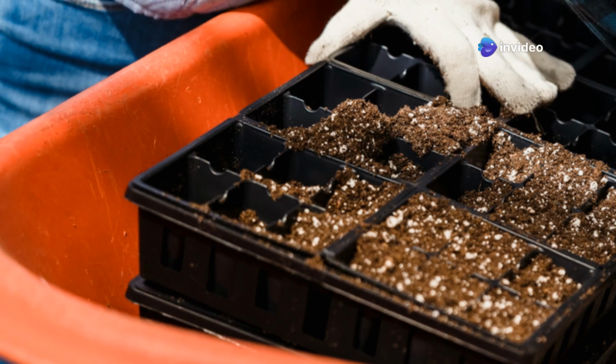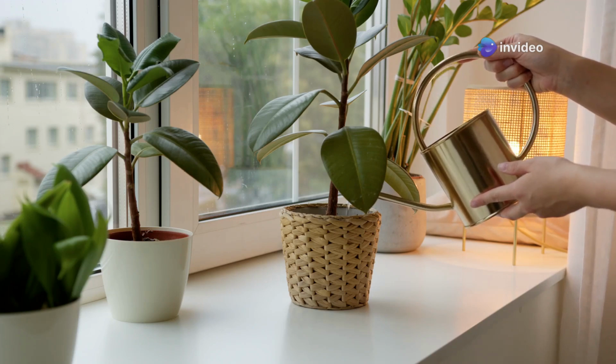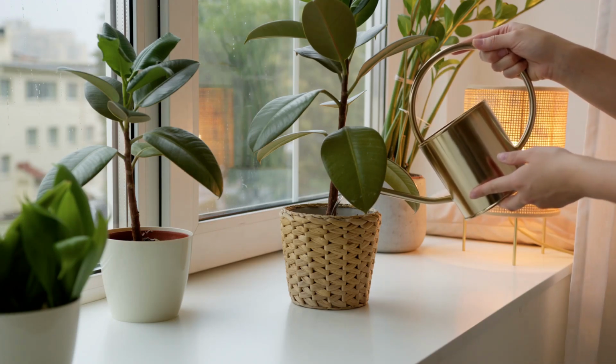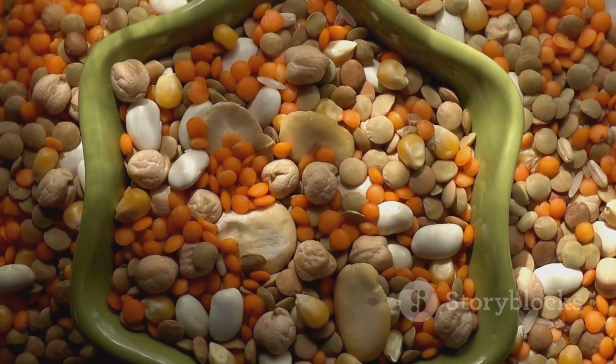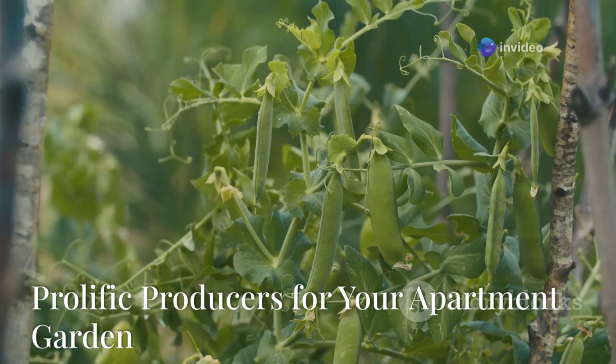Lentils prefer well-drained soil and a slightly acidic pH. Water your lentil plants regularly and fertilize them every few weeks during the growing season. With proper care, you'll be rewarded with a bountiful harvest of these nutritious legumes.